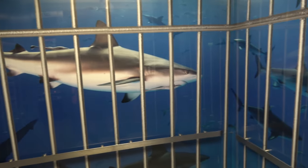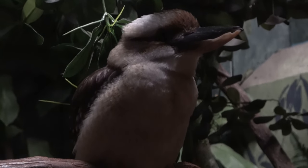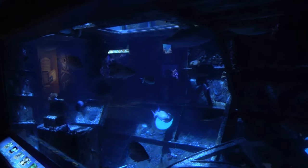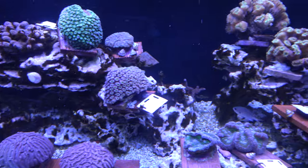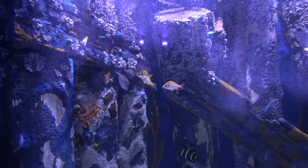That is terrific. The beautiful laughing kookaburra is posing. Pretty neat enclosure for a variety of different fish. I love how it's done up like an old shipwreck. There's an enclosure here that mostly focuses on different types of coral. This one's home to a lot of smaller fish.